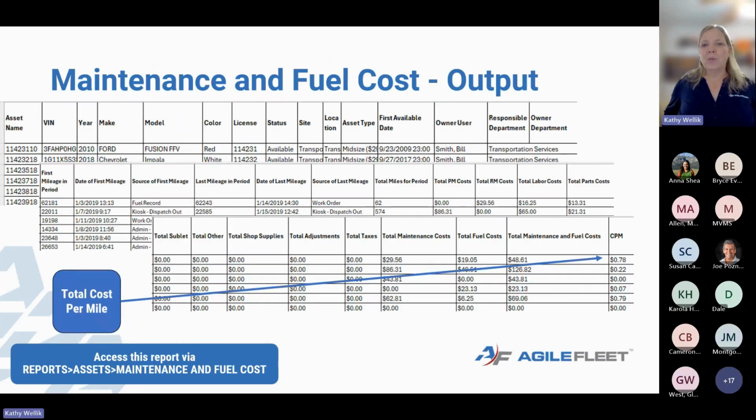And with that, the output, again, there's a lot of lines, but it makes it so you can get a lot of good information. When it comes down to it, you have your total PM costs, your repair maintenance cost, labor cost, parts cost, any sublets from other vendors, then the totals for those categories, and if there's taxes.